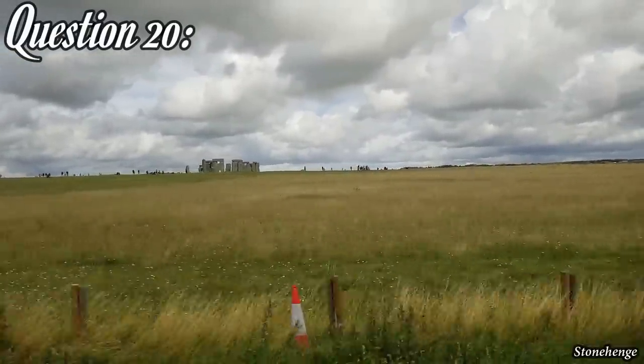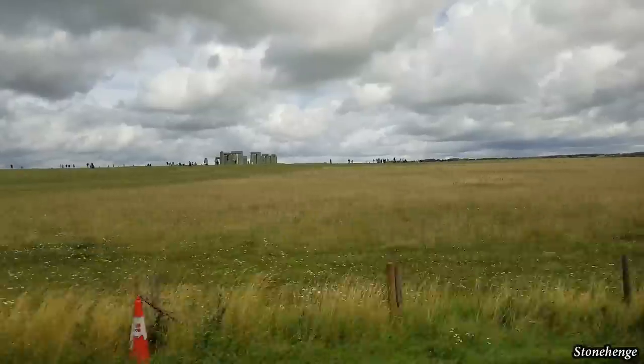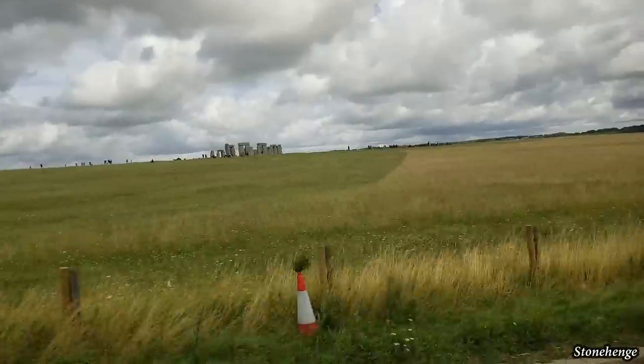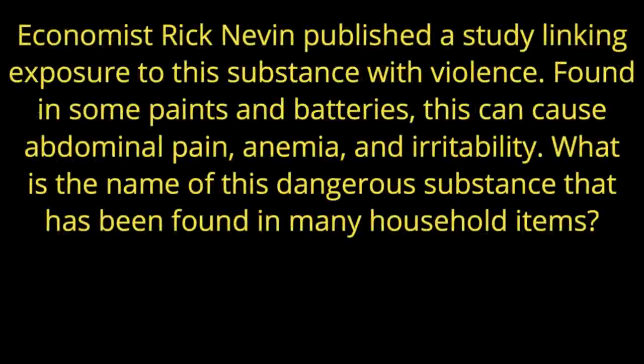And question 20. Economist Rick Nevin published a study linking exposure to this substance with violence. Found in some paints and batteries, this can cause abdominal pain, anemia, and irritability. What is the name of this dangerous substance that has been found in many household items? That substance is lead.